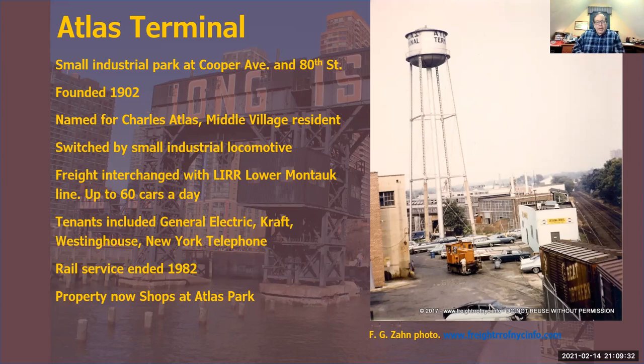It was a busy operation. They could handle up to 60 cars a day. They had some A-list tenants there: General Electric, Kraft, Westinghouse, New York Telephone. And that service ended in 1982. The property has since been converted into a retail outlet called the Shops at Atlas Park. It's a very nice outdoor shopping mall.